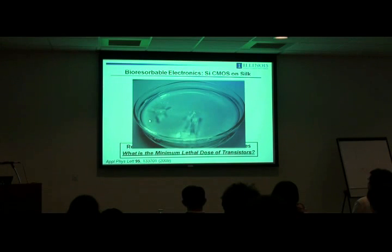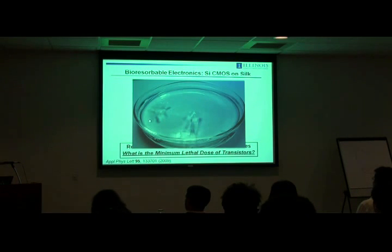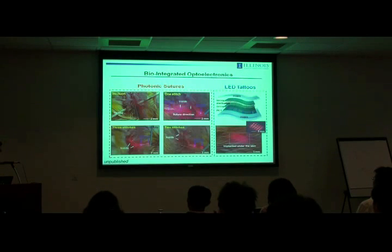that just swim away. So one interesting question that we're actually pursuing, in the context of these systems, is what is the minimum lethal dose of transistors? How many transistors? What is the size and shape that the body can accommodate in these kinds of resorbable systems?